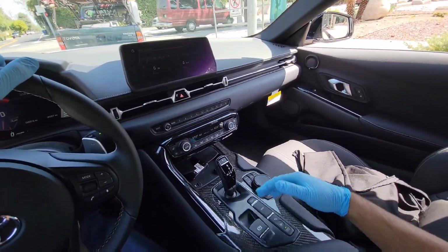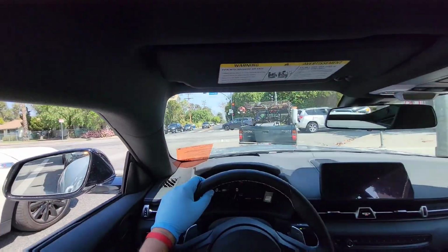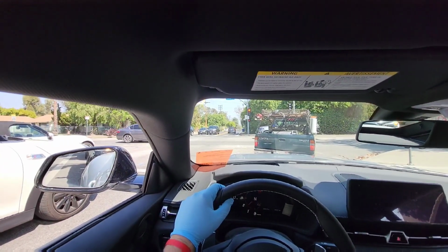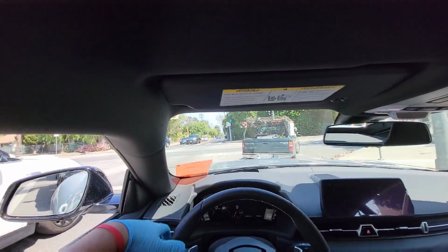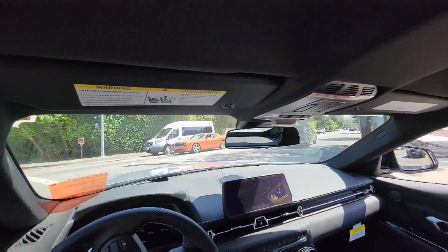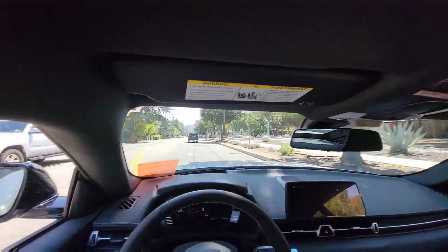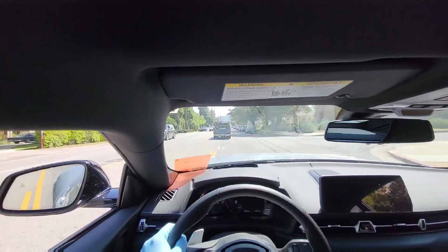It's very nice to have all this carbon fiber. Nice wide body scat pack. Wow, got very squirrely.